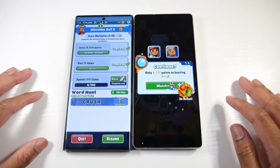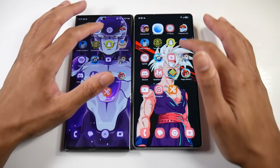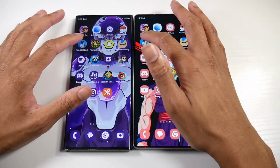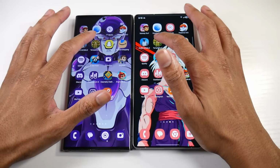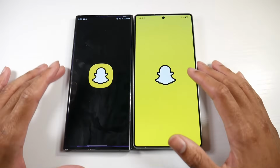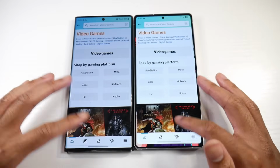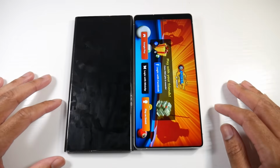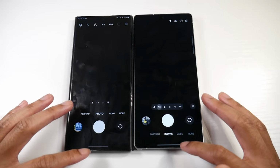So 8 gigs versus 12 gigs. All right, we're still open. No closeouts so far. Very good. Is PUBG still open? Okay, very nice. And, oh, okay. We're still open. Okay. I'm actually pretty impressed with the S22. I thought it was going to close out more applications. It's doing pretty good so far.